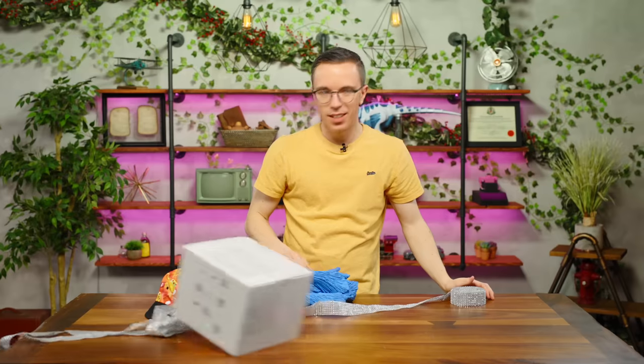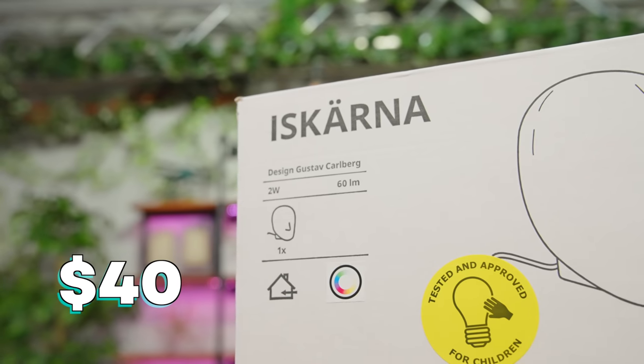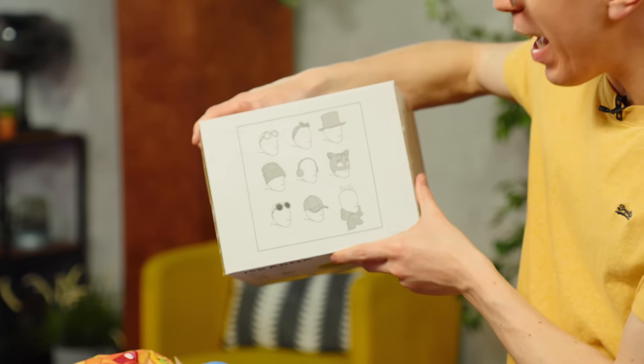Okay, is that my Taco Bell hat? And that's my, wait, okay. What is going on? Wait. Okay. I did not realize what this was when you threw it. I thought it was a light, cause it says like RGB on it, but also says it's 2 watt, but it's a head. Oh! Is this just a mannequin head?